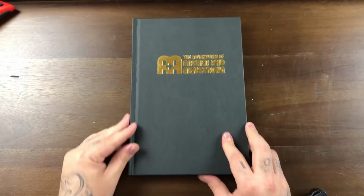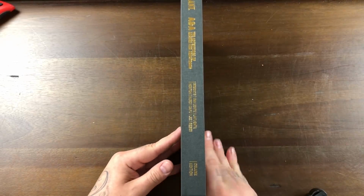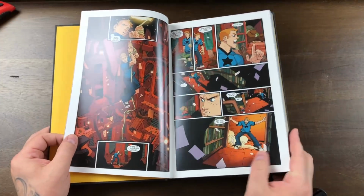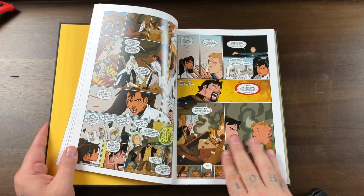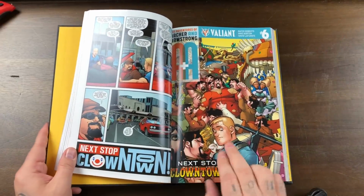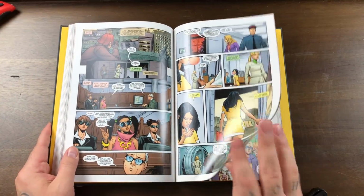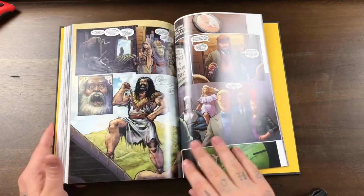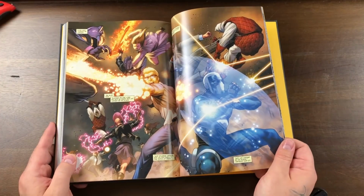Keeping consistent with the all black canvas type hardcover. Same with the spine. Nothing on the back. All of them got a yellow there. All of the artwork in the Valiant universe is pretty consistent. Modern art. There goes the cover. I already stretched out my spine, so unfortunately you guys didn't get to see it. It doesn't look like anything groundbreaking in these panels, just clean art. You're really reading Archer and Armstrong for the writing. That looks dope.